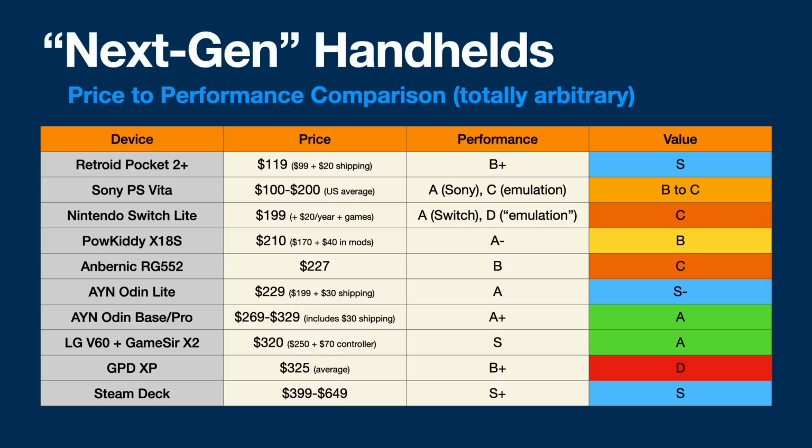For around $100, the Retroid Pocket 2 Plus is an incredible value. It's not going to be able to play every GameCube or even PS2 game very well at all, but all the same, for $120, once you factor in shipping, that's a really good value. Now, moving up to that next tier, I think the Odin Lite is going to be a pretty good value. At $229, you're going to see a good amount of GameCube and PS2 games playable. And on top of that, this one has really nice features like Wi-Fi 6 for streaming and analog triggers.